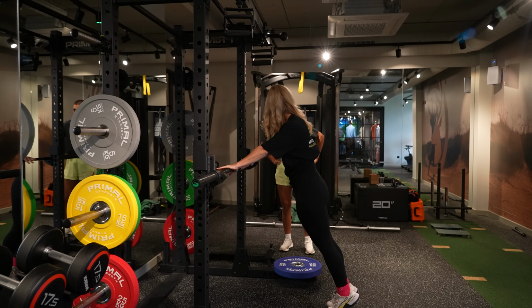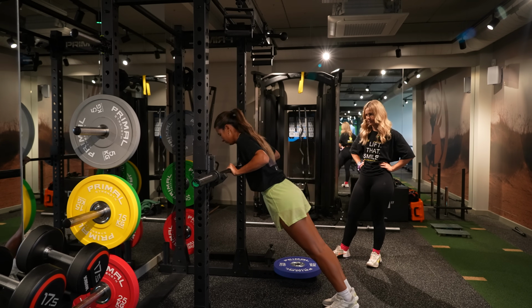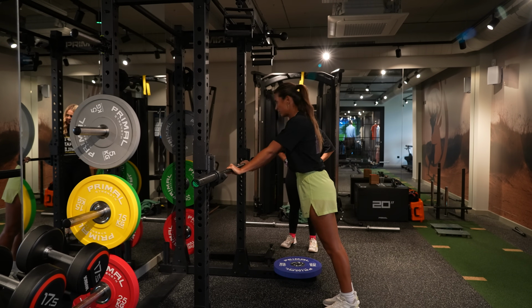Nice elbows. A great posture you have. Thank you very much. I got my elbows in. About 45 degrees.